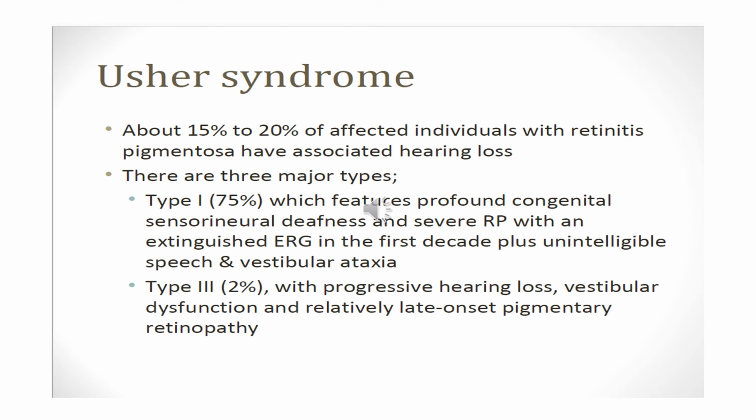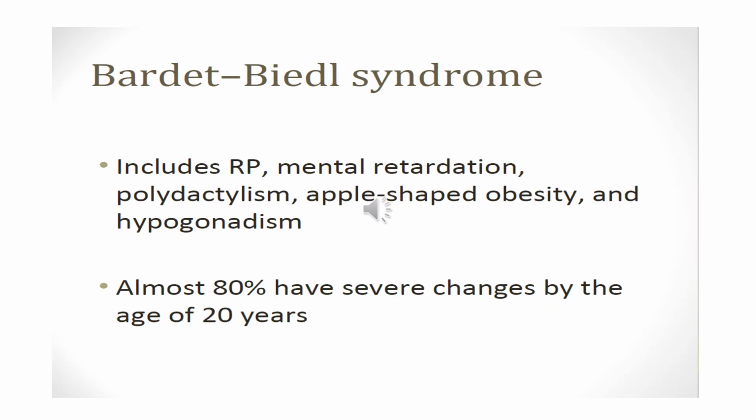So type 1 is associated with profound congenital sensorineural deafness with severe RP, which presents as early as the first decade. Whereas type 3 is also associated with retinitis pigmentosa, which is very rare, accounting for only 2%. It also presents with a progressive hearing loss and relatively late onset of retinitis pigmentosa compared to type 1.